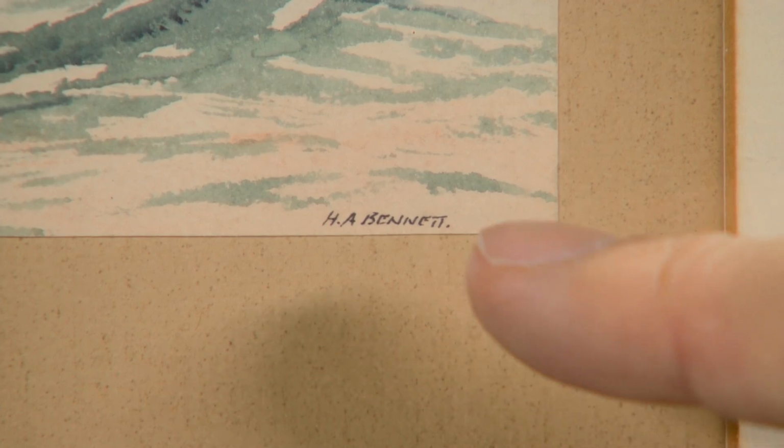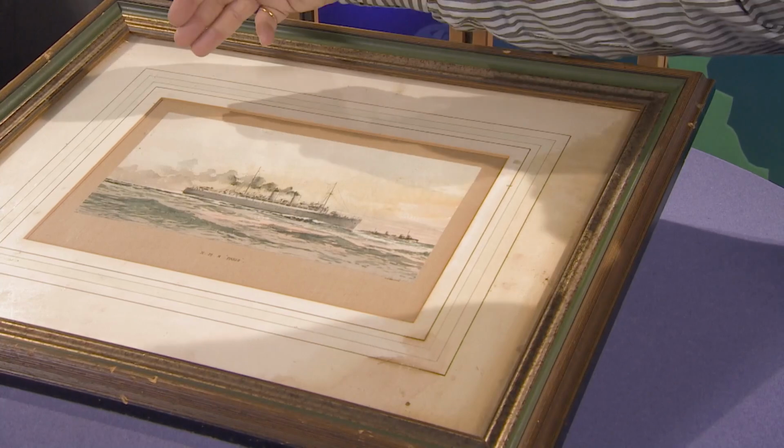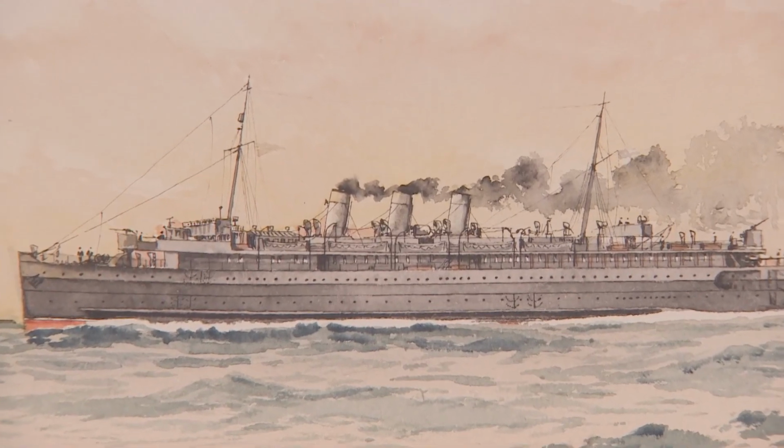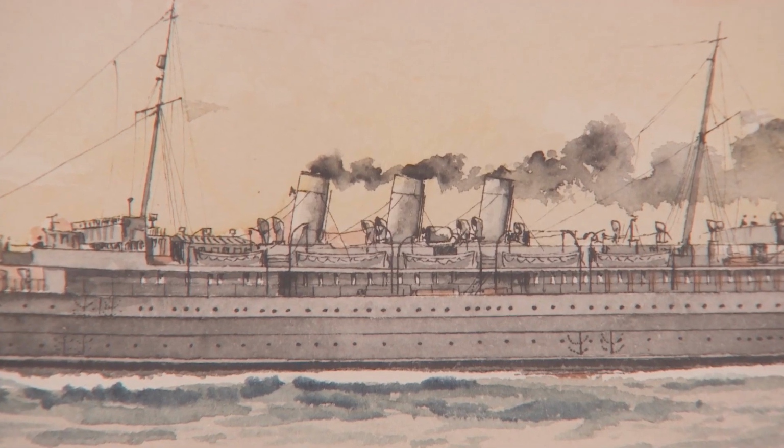Right, we know they're watercolours. And they've been painted by a gentleman called Mr. H.A. Bennett. The one here is HMS Prince Margaret, and the one here is HMS Paris. Now, I've managed to do a little bit of research, and what I can find out is they were both troop ships. This one, the Prince Margaret, was actually used to go to Riga, which is now in Latvia, to pick up the Russians in the Bolshevik Revolution. And it was actually sent there to bring them back.